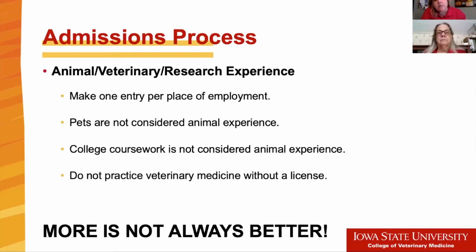Alexandria asks, so a research class that involves animal experience does not count as animal experience? Again, I guess we need more information. If you're doing research and you're drawing blood on pigs every day or every week, things like that, I would put it under research and tell them what you're doing with the animals under the research experience. Don't put it in both places.